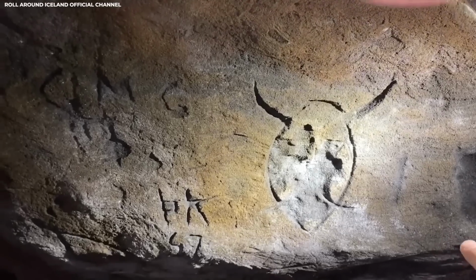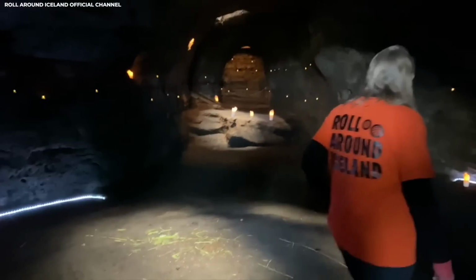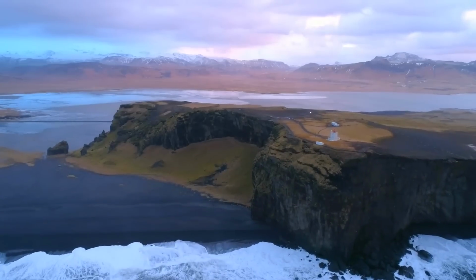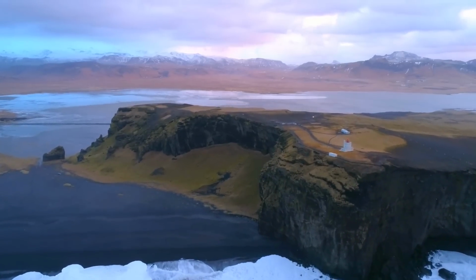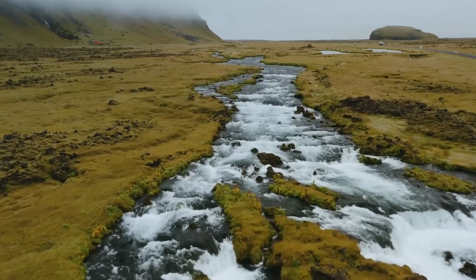This period was a time of significant settlement and development in Iceland, and these caves provide a tangible connection to that era. The discovery goes beyond mere historical interest. Scientists are now pondering the broader implications of this find. Could there be more such structures hidden beneath Iceland's surface?